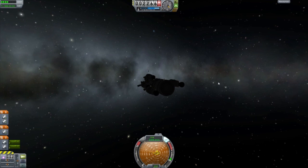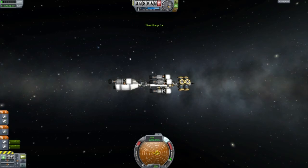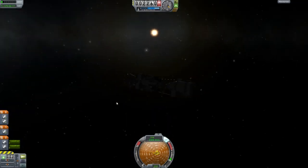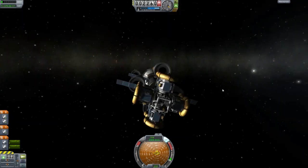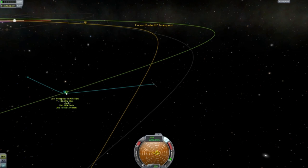But I'm probably actually going to call it for this episode, because I think it's getting a little bit too long at the moment. And I'll be doing everything science-y next episode. I'm just going to be doing the actual aerobraking itself, and then sending out these probes to some of the moons of Jool.